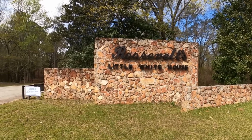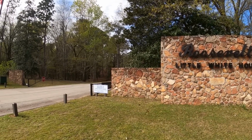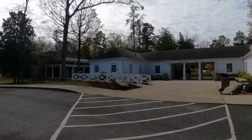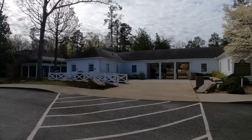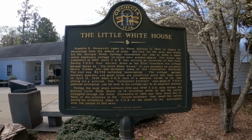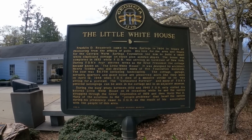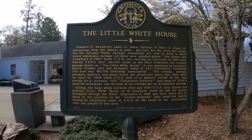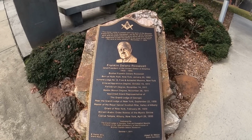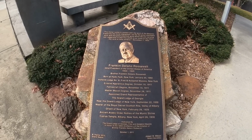Now we're going to start at Franklin Delano Roosevelt's Little White House. And we stopped here not really knowing what to expect. And boy, I'll tell you, this is one of those things that is a must see. There's so much history and so much of a look into the personal life of one of our best known presidents.